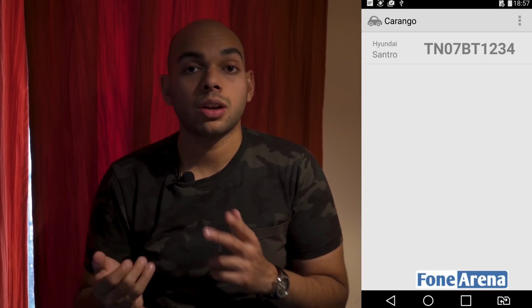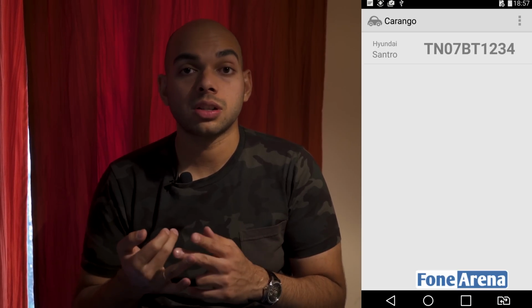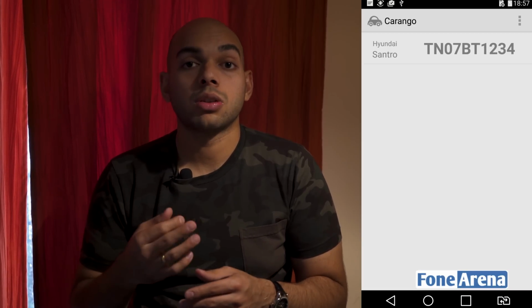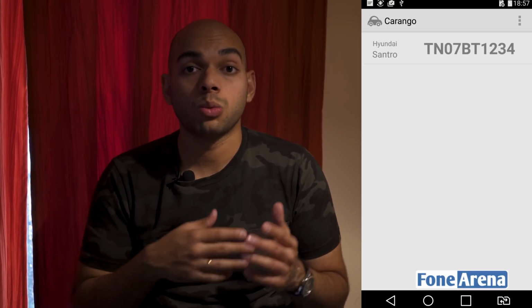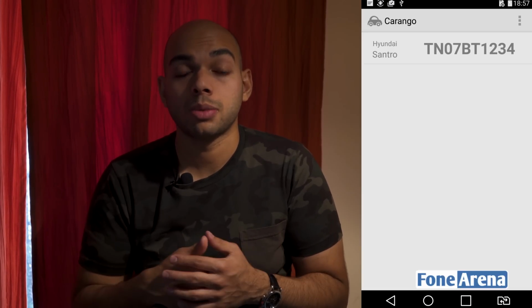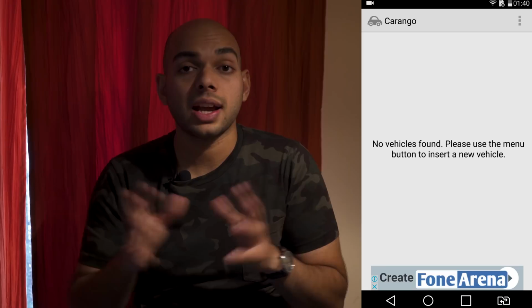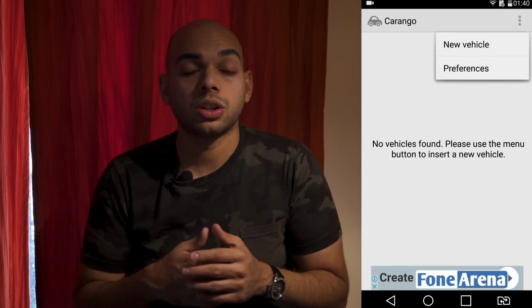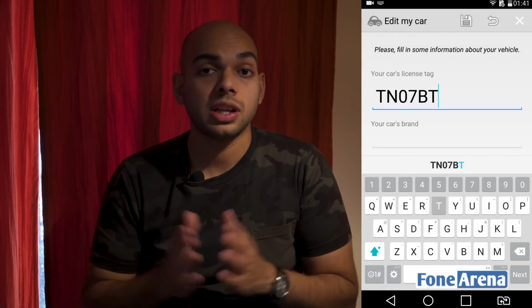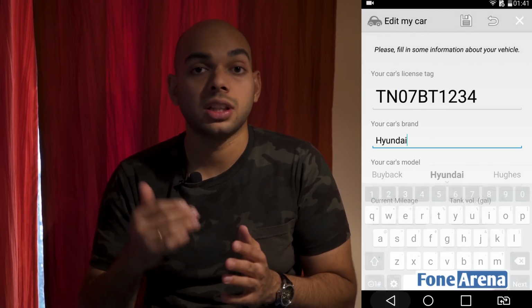For example, you can add all your fuel related bills, your insurance bills, you can even set reminders on when your next service is due. You can also add more than one car or more than one vehicle. You can even add your bike, for example. I think most of you might have bikes or even cars, and then you can add both of them or as many as you want into this app, and you can keep a tab of all your expenses related to your car and make sure that everything is up to date.